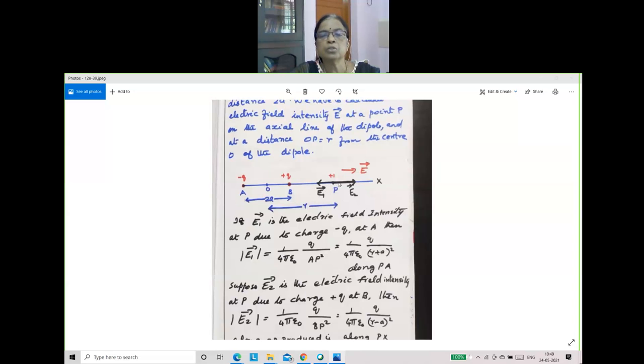That is vector E1. Vector E1 means the electric field intensity at P due to the minus q charge kept at A. Then we are taking the modulus of it. Modulus of vector E1 is equal to 1 by 4 pi epsilon 0 q by AP square, which is equal to 1 by 4 pi epsilon 0.